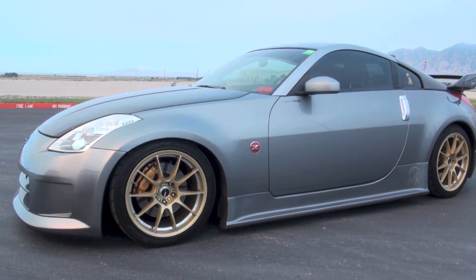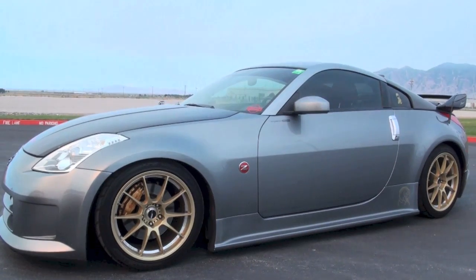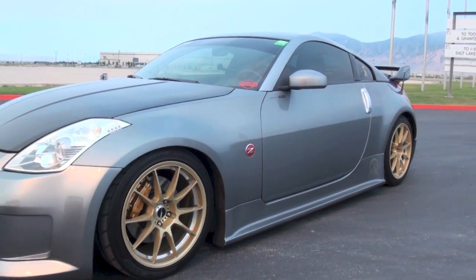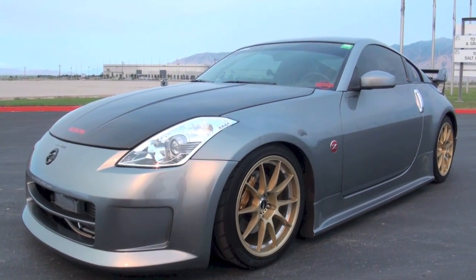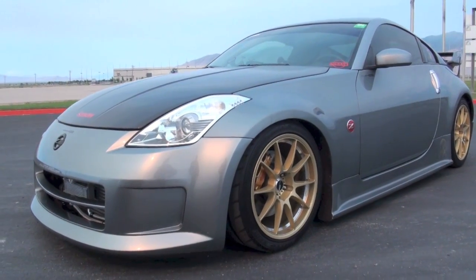If I got serious, I could shave, I don't know, 200, 300 pounds off it, put a lithium ion battery in it. Yeah, but I'm not doing that. I just took reasonable measures to shave weight and make it competitive against, you saw it earlier, a Chevy Z06 Corvette. Yeah, that was a build goal for this car.